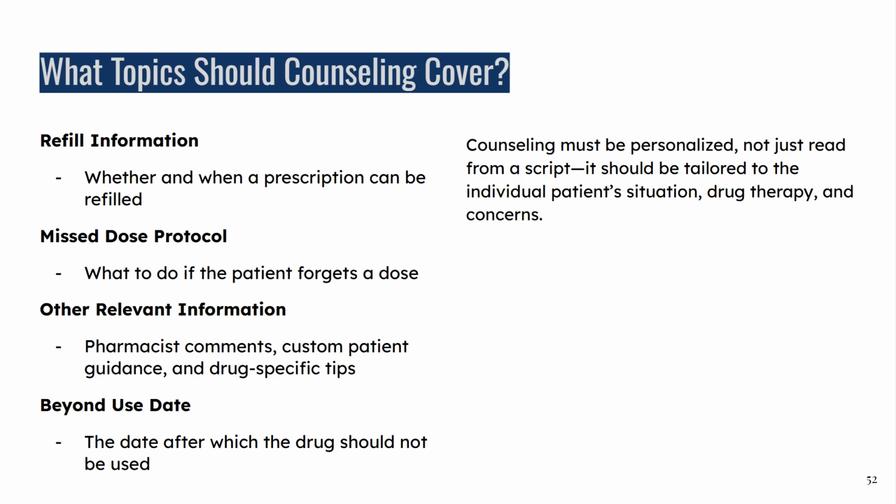Refill information. Whether and when a prescription can be refilled. Missed dose protocol. What to do if the patient forgets a dose. Other relevant information. Pharmacist comments, custom patient guidance, and drug-specific tips. Beyond use date. The date after which the drug should not be used. Counseling must be personalized, not just read from a script. It should be tailored to the individual patient's situation, drug therapy, and concerns.